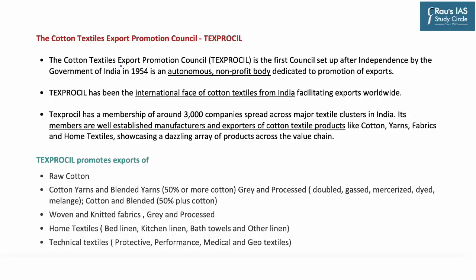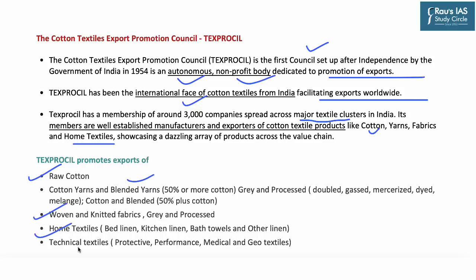Now, from our examination perspective, we should also know about Texprocil or Cotton Textiles Export Promotion Council. This was set up after independence in 1954 and it is an autonomous, non-profit body dedicated to promotion of exports. Texprocil has been the international face of cotton textiles from India, facilitating exports worldwide. It has a membership of around 3,000 companies spread across major textile clusters in India. Its members are well-established manufacturers and exporters of cotton textile products like cotton, yarns, fabrics and home textile, showcasing multiple products. Texprocil also helps to promote various kinds of cotton such as raw cotton, cotton yarns and blended yarns, cotton and blended woven and knitted fabrics, home textiles and also technical textiles.